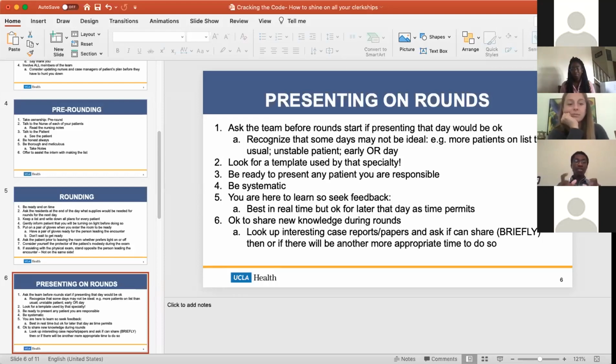And with regards to us, since we reevaluate our patients multiple times during your shift, make sure you are doing that and updating the team about what you think is going on and what you think you should do. And I think those are good things about presenting within the ER.